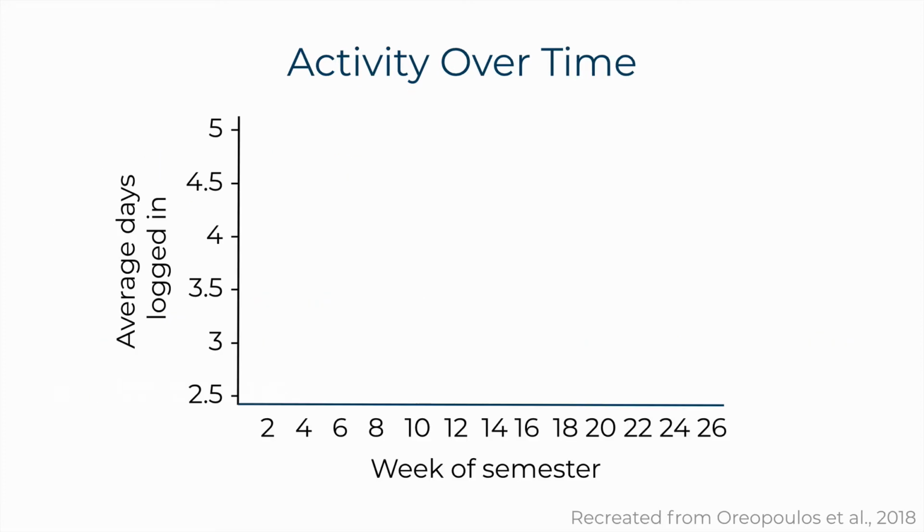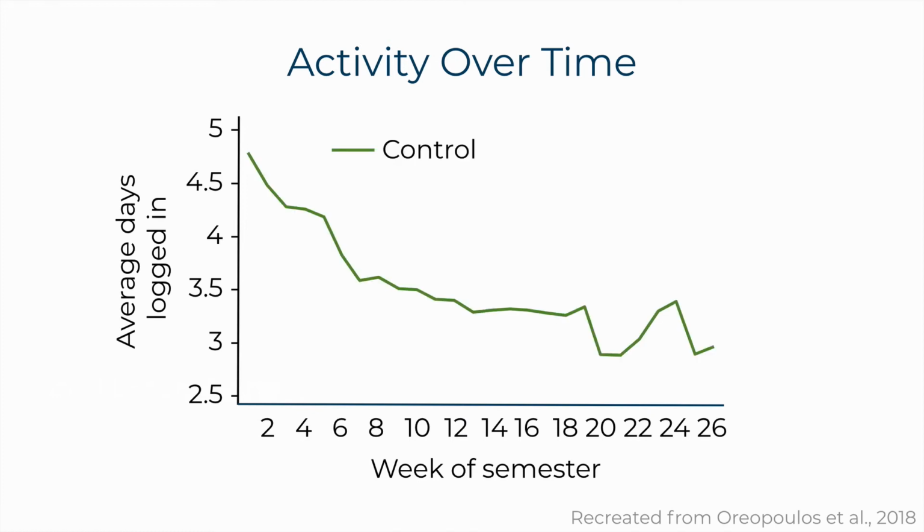So let's dive into the data. What we're going to be looking at here is the average number of days logged in on the vertical axis and the week of the semester on the horizontal axis. So as we can see in the control condition, students started out strong. They were logging in many days a week. And this sort of tailed off over the semester, with a couple of peaks that are probably associated with final assignments. What we see in the treatment condition is essentially no difference.